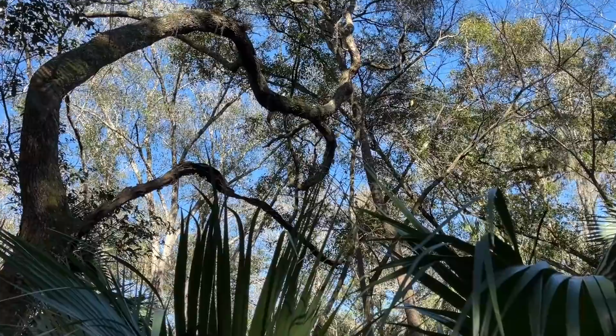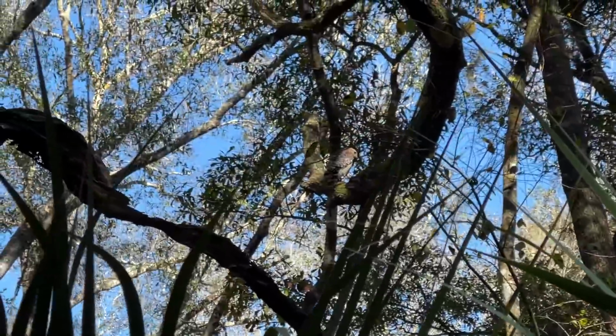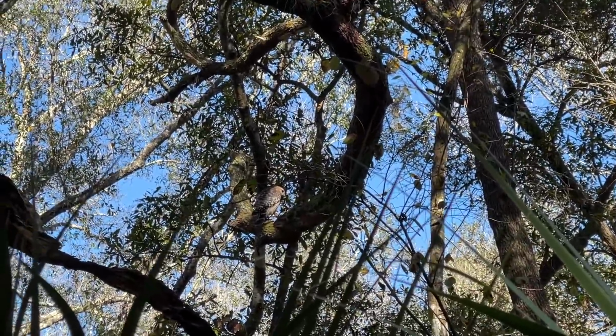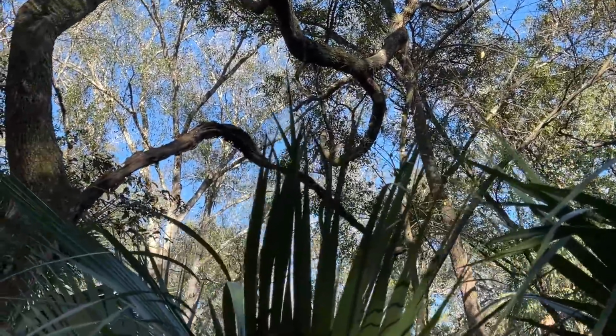A beautiful red-shouldered hawk. He just flew right over our heads. It looked like he was eating something, maybe a snake. But we're not the only ones hunting snakes out here today, that's for sure.